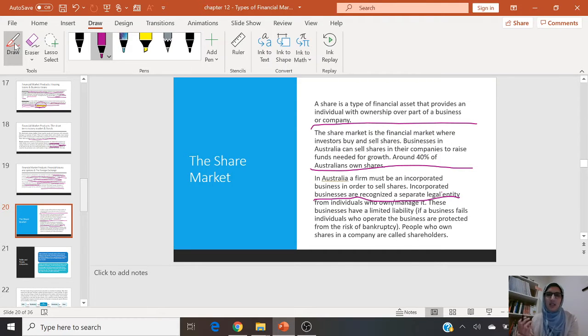For instance, for Macca's, for Hungry Jack's, for KFC, if you're taking Business Studies, you should know the owners, but even then, it's not too important. We know the brand as the brand, or the business as the business itself. We don't really know the owners as such. So that's what this is saying. These businesses have limited liability. So if a business fails, individuals who operate the business are protected from the risk of bankruptcy.